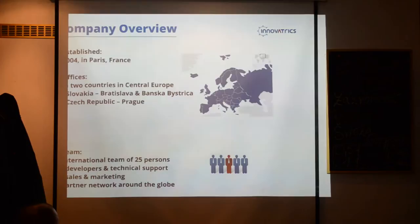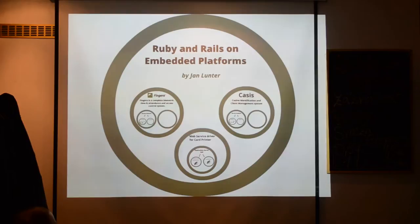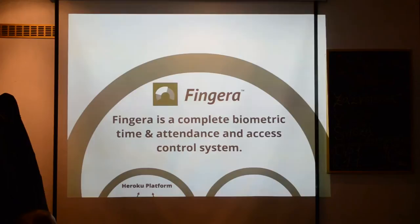Okay, let's go back to our subject now. We have three projects for which we use Ruby on Rails, and I will present them one by one. The first one is called Fingera, and you can go to the webpage fingera.com to check it. It's a time and attendance biometric device.